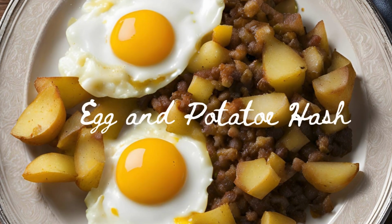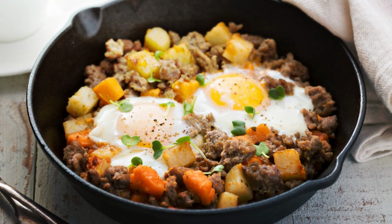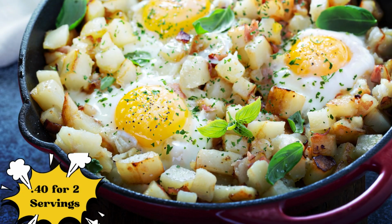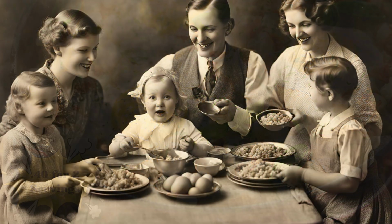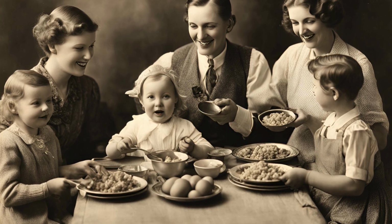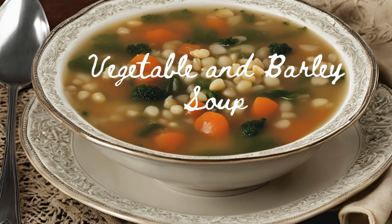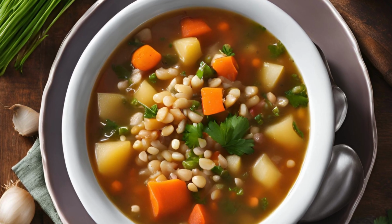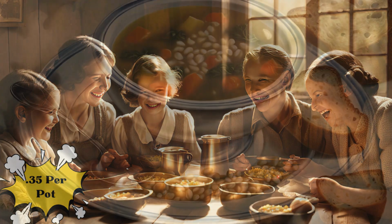Number 7 on the list is egg and potato hash. Eggs, potatoes, and onions come together for this hearty meal, costing just 40 cents for 2 servings. Perfect for breakfast, lunch, or dinner. It's versatile and satisfying. Next up, number 8, we have vegetable and barley soup. This soup is a lifesaver. Barley, carrots, potatoes, and onions create a nourishing meal for just 35 cents per pot. Pair it with some bread, and you've got dinner sorted.